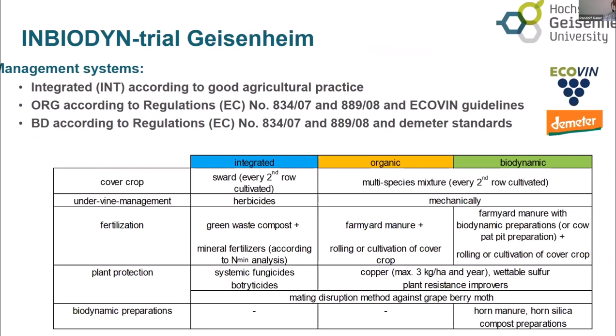So the InBioDyn trial in Geisenheim is a management system comparisons trial, and we have 3 different systems we can compare. It's the first integrated management system according to good agricultural practice. And the second is organic according to regulations of the EU and the EcoWin guidelines in Germany. And the third management system is biodynamic according to regulations of the EU and the Demeter standards.